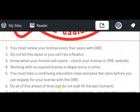And you want to do all of this ahead of time. Don't wait till the last moment. Things do pop up sometimes. There's delays, and you want to get all this out of the way. Sometimes the Department of Real Estate is short-staffed, and they can take a while to update their records on their website. Just because you did it and sent it in doesn't mean you're licensed until on their website they say you're licensed. So give them time to do what they need to do. If the state's in a budget crunch, maybe they let go some help, and now it's backlogged, and it could take a month or two to update that. So don't just assume that just because you sent in your money and you passed, you're good to go. You've got to wait for them to put this on the website.